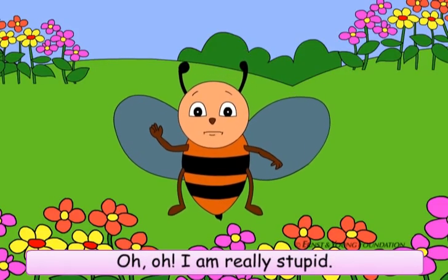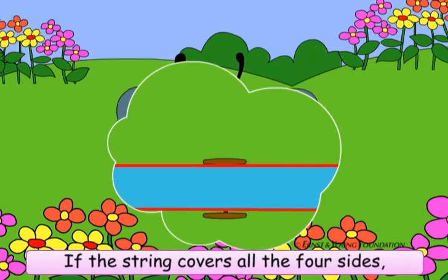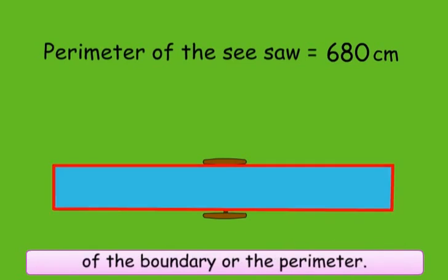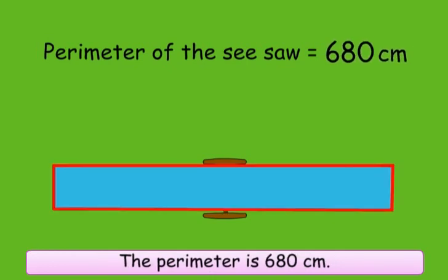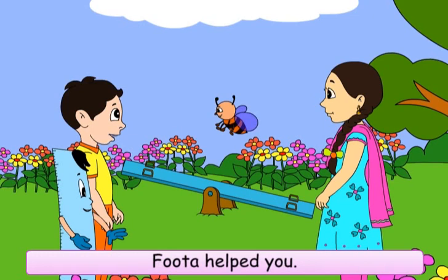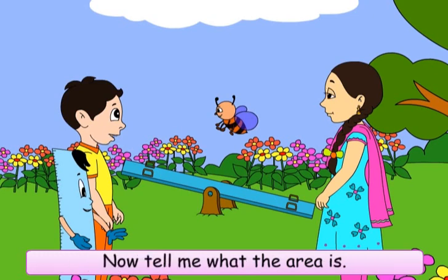Oh, I am really stupid. How did I not think of it? If the string covers all the four sides, then it is the length of the boundary or the perimeter. Chinu, I know the answer. The perimeter is 680 centimeters. You didn't know the answer. Putta helped you. Anyway, I asked you for the area also. Now tell me what the area is.